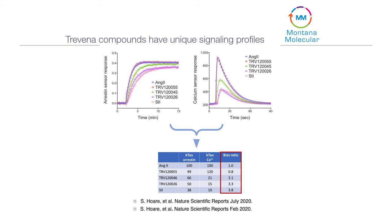The analytic methods developed by Sam Hoare at Pharmechanics are ideal for measuring partial and biased agonism, so be sure to catch Sam's presentation, Analyzing Kinetic Signaling Data for GPCRs.